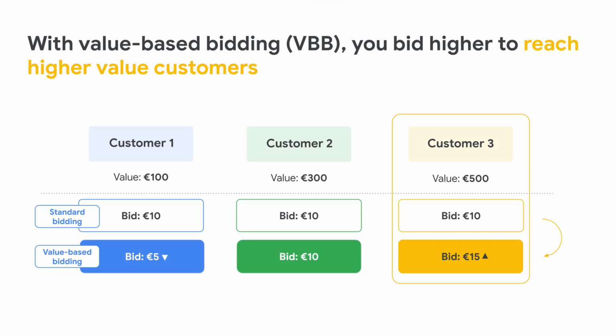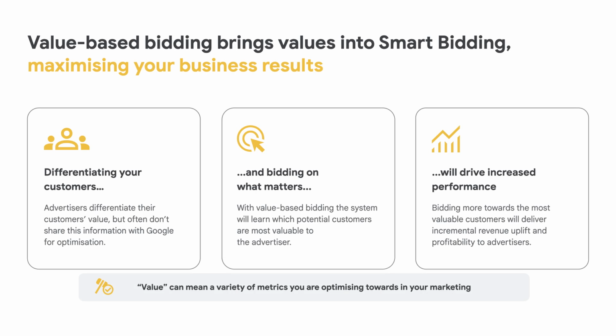You want to make sure you're definitely not missing out on high-value potential customers. As you can see here, each customer is assigned a different value per bid. Ultimately, this will drive improved performance and more value for your business. Note that value can mean different things to different businesses. We'll dive a bit deeper into that later on.